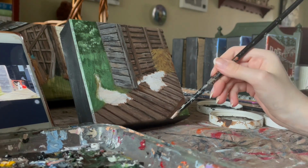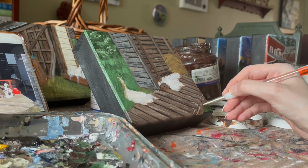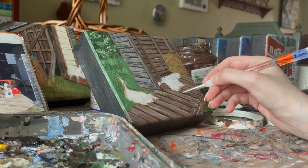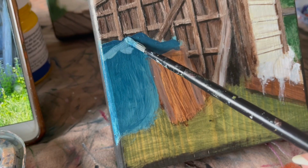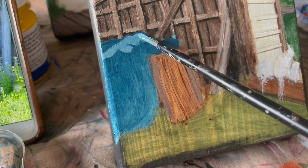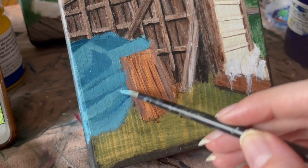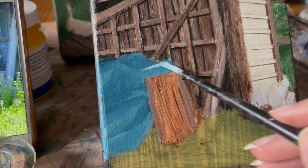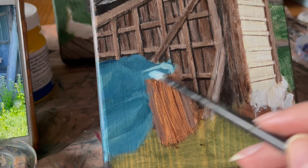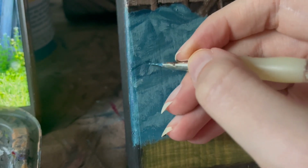There's usually at least one piece per collection that is slightly different from the others, whether it's in the color palette or the subject, or in this case the perspective and the angle that the image is taken from. So this one's sort of unique in that sense. It still matches in every other way, but it is different in the sense that it's a closer up shot.